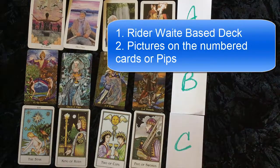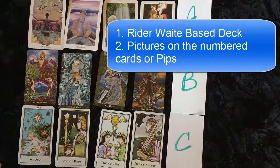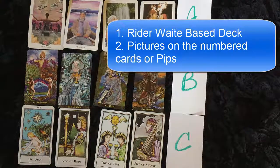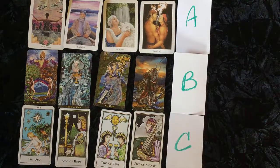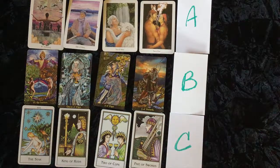Because the most conversation is around the Rider-Waite Smith or the Rider-Waite deck. It's not the oldest deck. It's not the best deck. It's not a lot of things. But it was part of the revival of tarot, and the most conversation is around that deck. So it makes sense for you to start someplace where there's the most conversation, and then you can move out or back or under, or however you want to see it, to something else. So A, B, and C all passed 1 and 2: based on the Rider-Waite and have pictures on the numbered cards.